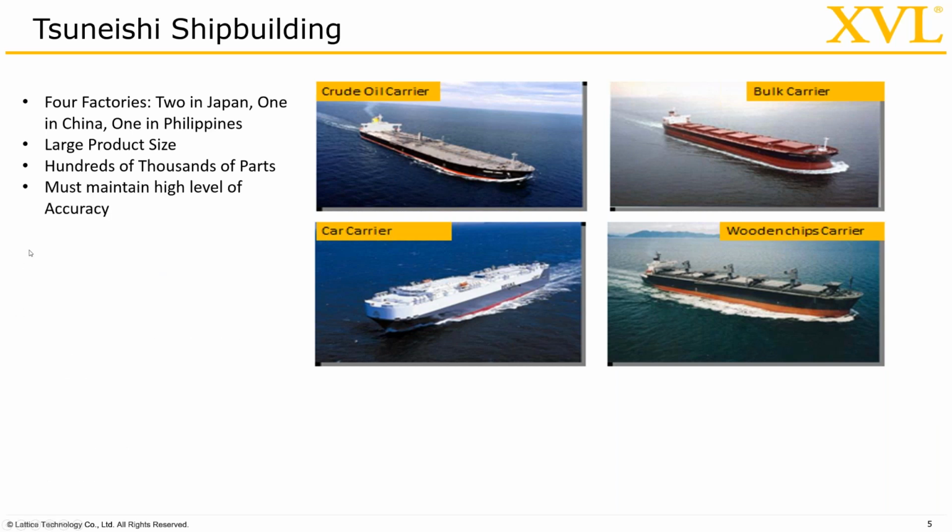Many must maintain a high level of accuracy throughout the design phase, as well as through manufacturing. A couple of inches can mean a big deal in a ship. It needs to be watertight. So these are not easy to build. This is one of the most challenging, I think, designs that are out there today.